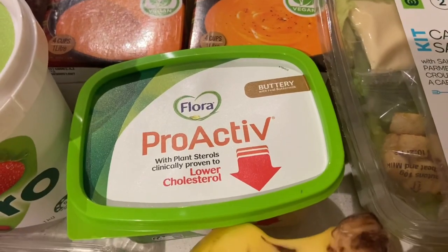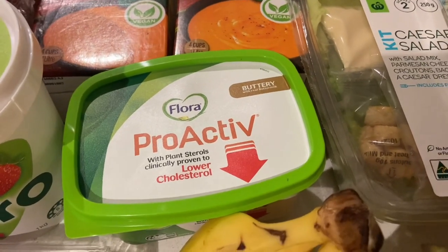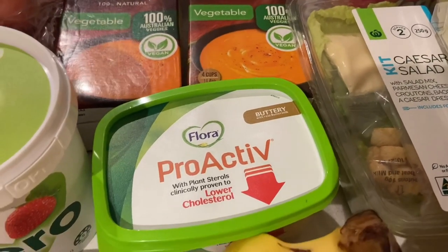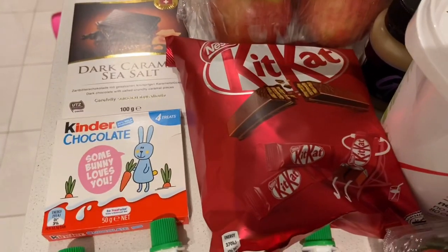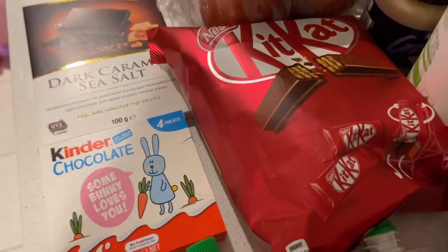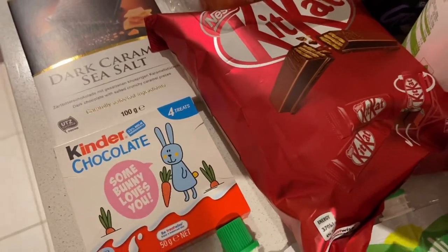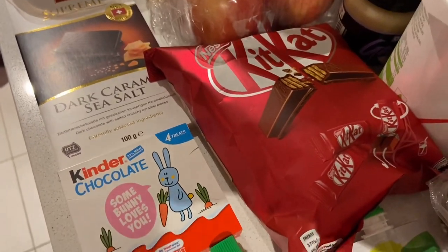We also were running out of butter this week, so I went ahead and grabbed another one of our Proactive buttery flavored butter things, margarine, whatever it is. And for snacks this week, I do like to keep things balanced over here. So as much as I like to eat healthy, I also like to make sure that I can treat myself around the 3 o'clock mark. Otherwise, my mental health does not survive the day.